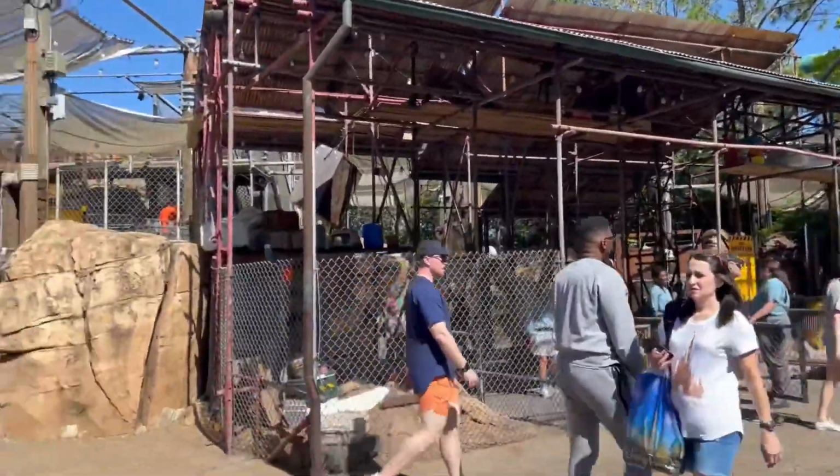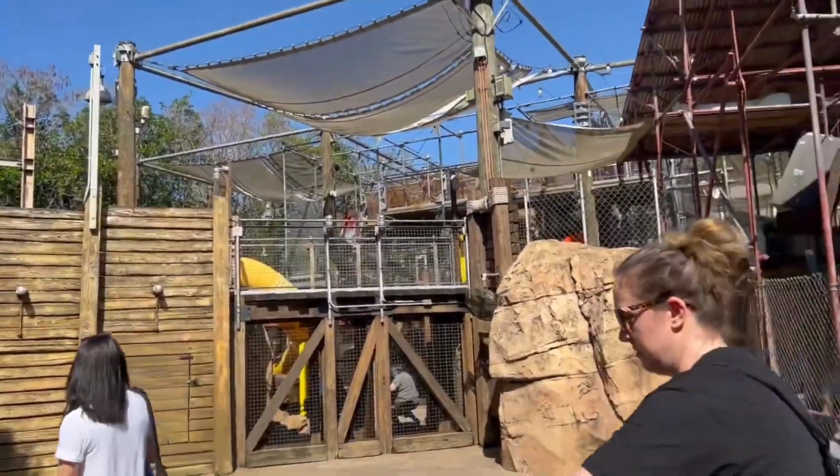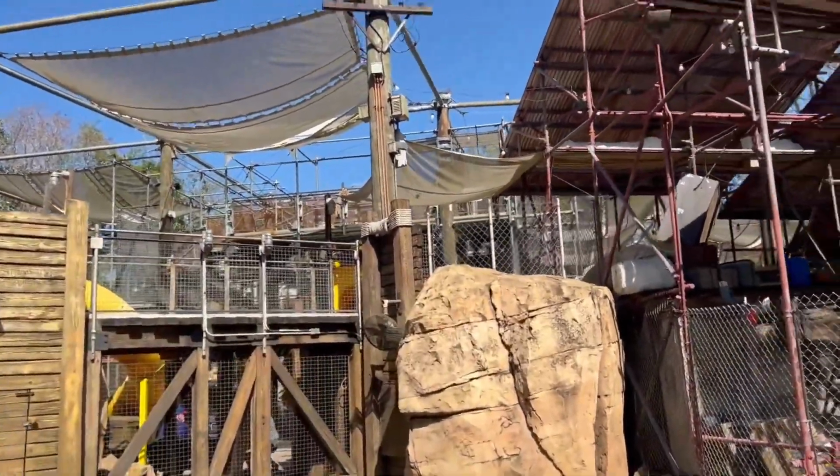This is the Boneyard. It is just a giant play area for kids. It's just a big free play. I think it's really cool.